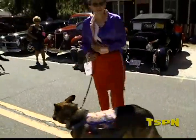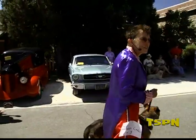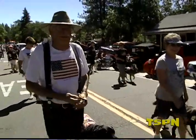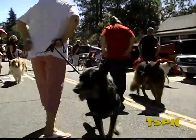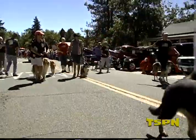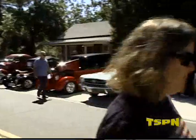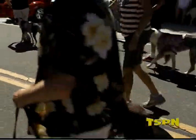Looks like we got the group here. What's that? The Twin Seater Canine Yankee Doodle Doggies. Yankee Doodle Doggies. Quite precise, okay. Drill team. Perfect. All righty. You bet. There's a little bit of dog obedience going on here.